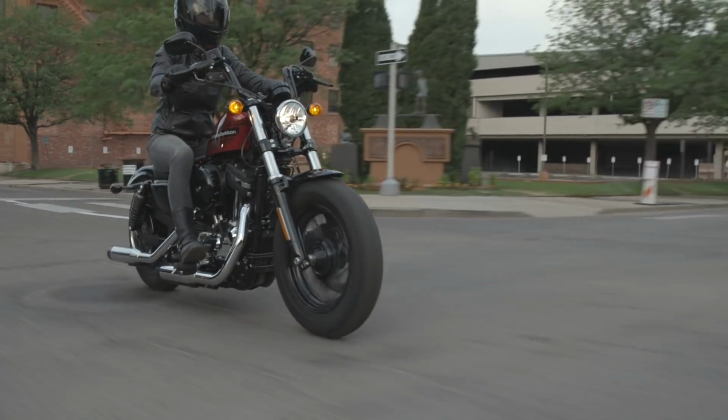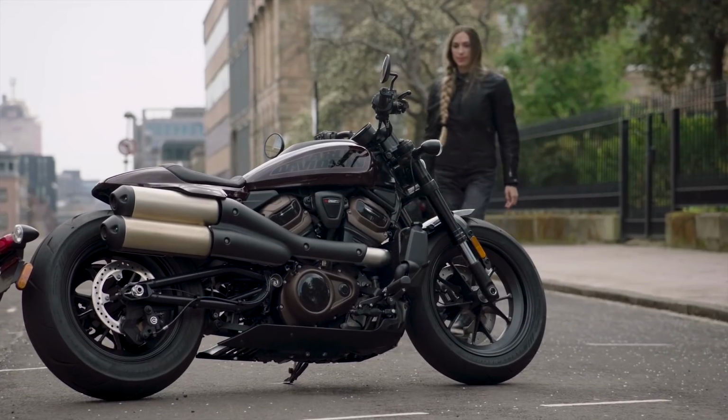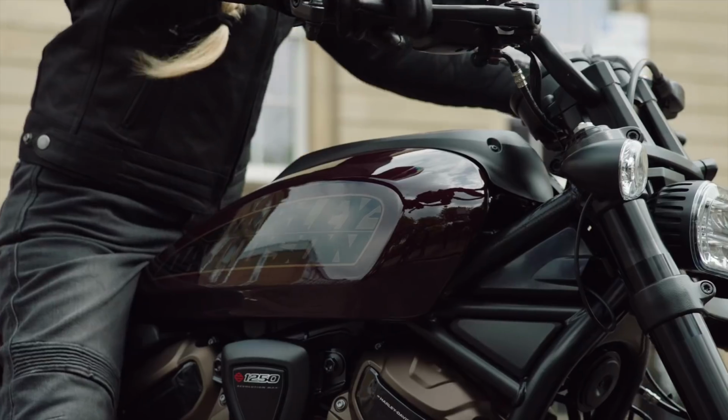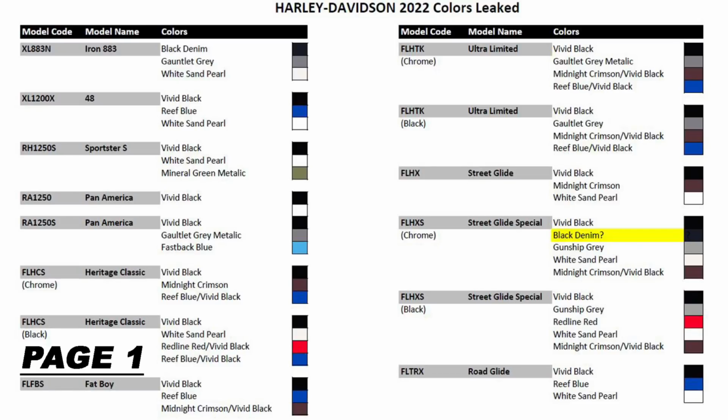I was a little surprised that they kept the 48 and axed the 1200. I mean, the 48 is a more aggressive style, kind of more similar to the actual Sportster S style, and the Iron 1200 is more of a laid-back, upright cruising position. So I was surprised they kept the 48, but then again, it's priced $1,300 more than the 1200 Iron, so I'm sure that probably had something to do with the decision.